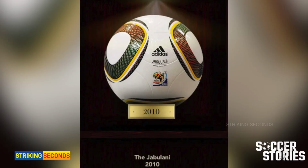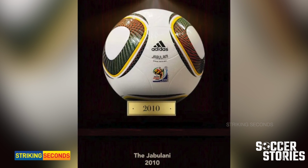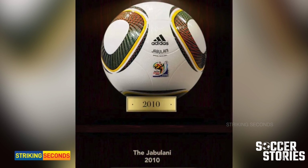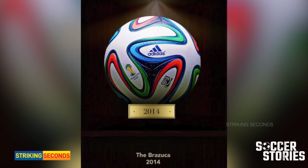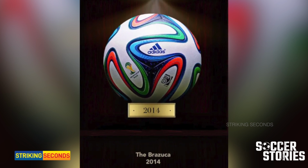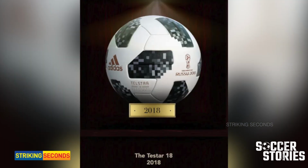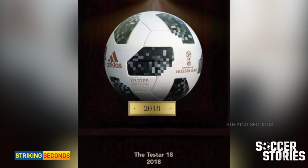There was a dramatic drop in the number of panels in the making of Jabulani for South Africa, from 14 to just 8, though it did not receive the expected reviews. There was a further reduction in the number of panels to 6 this time around in the Brazuca used in 2014, while Adidas preferred a refinement of its first classic Telstar for 2018, named Telstar 18.